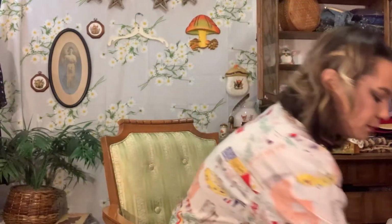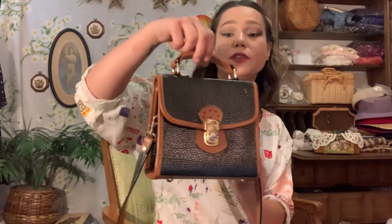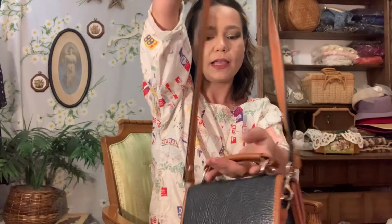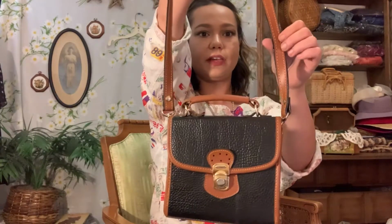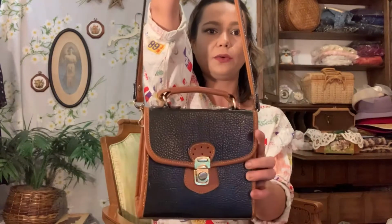I forgot bags, or a couple bags. So this is a Foonie, also known as a faux Dooney, but it's a really good dupe. I really love the top handle Dooneys, and it's a crossbody, and it's tan on one side and then black on the other side, so that's really cool.